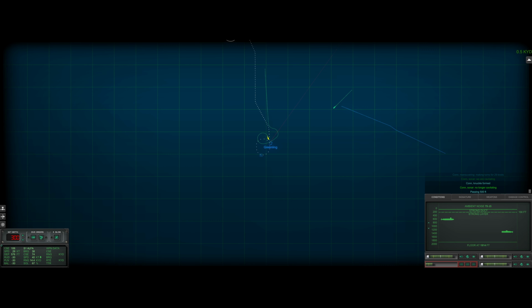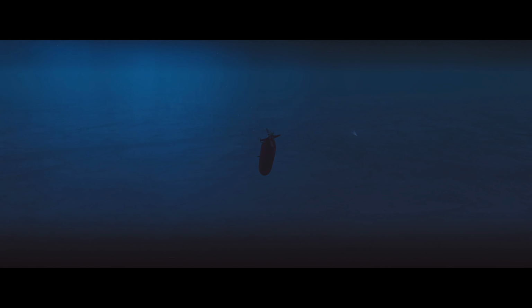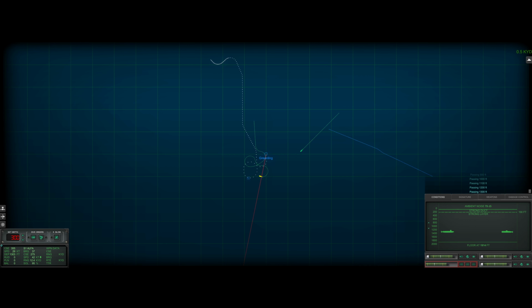Now we're seeing it on the tactical display. Con, sonar, noisemaker bearing. Passing 700 feet. That's a pretty good visualization. Passing 800 feet. Passing 900 feet. Passing 1,000 feet. Passing 1,100 feet. Passing 1,200 feet. Passing 1,300 feet. Okay, it's got down to depth. We're heading away north at flank speed. Passing 1,400 feet.